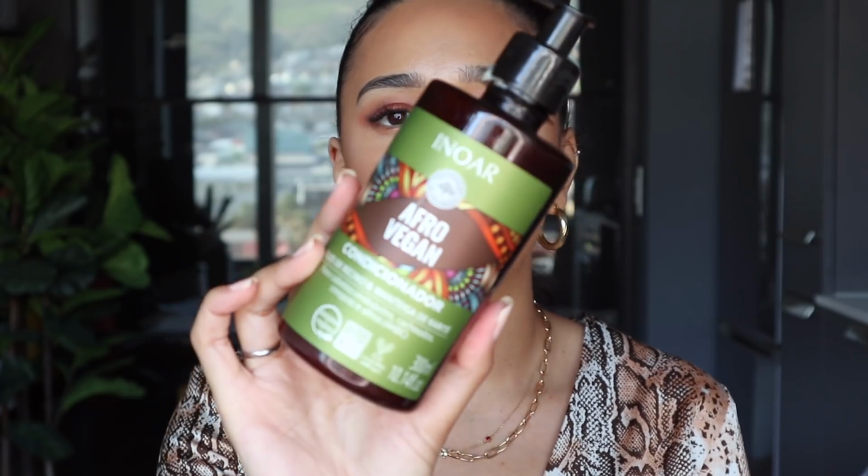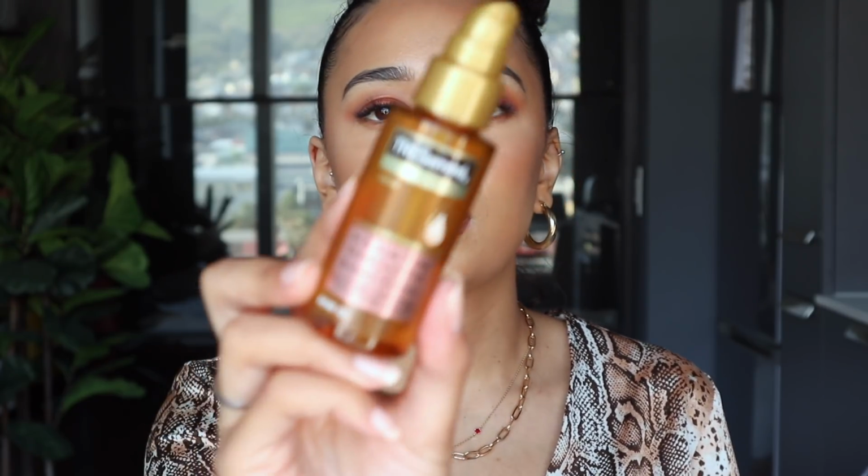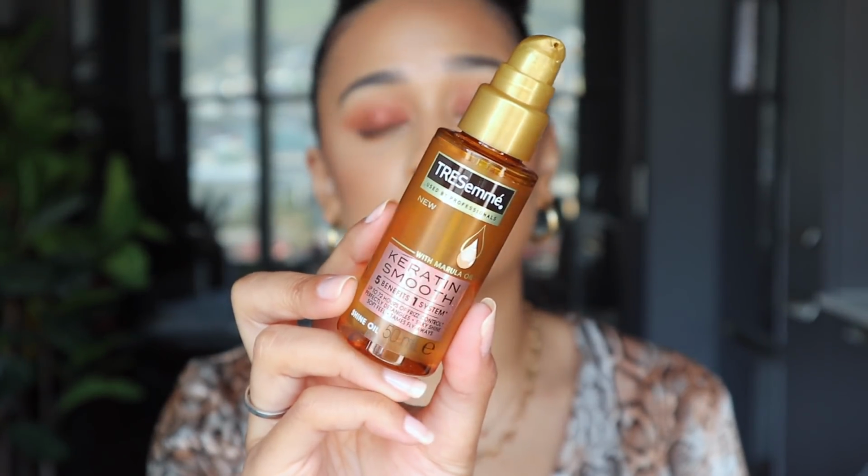This is what I use every time I wash my hair. I use the shampoo and I use the conditioner. The tubs, or the bottles, look exactly the same. I also like to use this one when I'm done applying everything. Once I've diffused my hair and it's almost dry, I like to use the Tresemme Keratin Smooth oil, and this has marula oil in it.